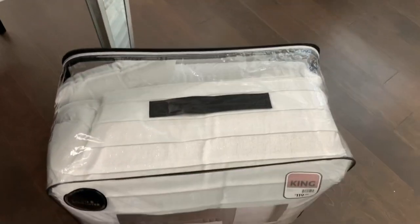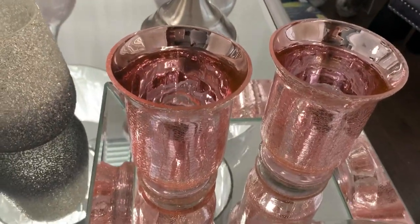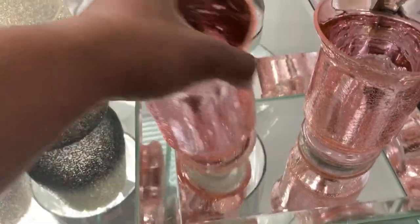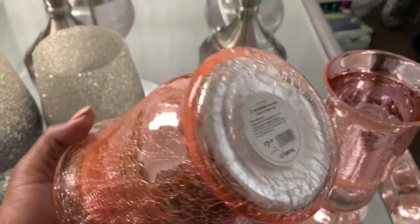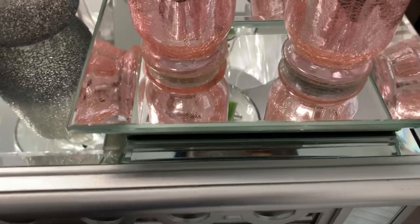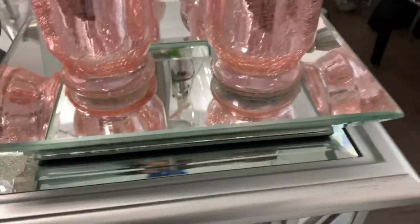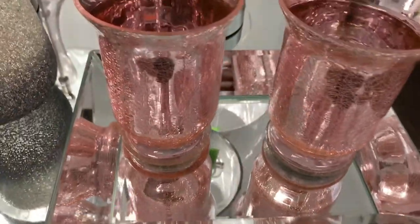And then also from At Home, I purchased these. These were $7.99 each. These will go in my daughter's bedroom, along with this little mirrored tray, which was $14.99 from At Home.